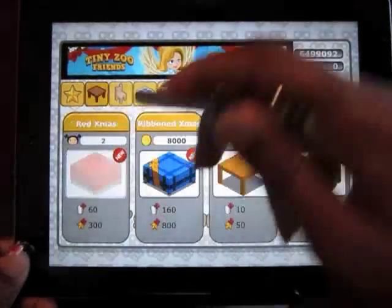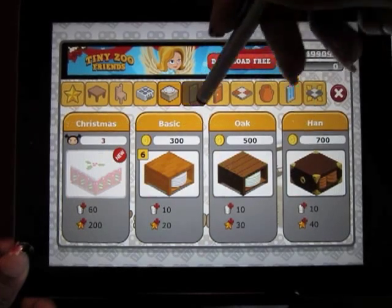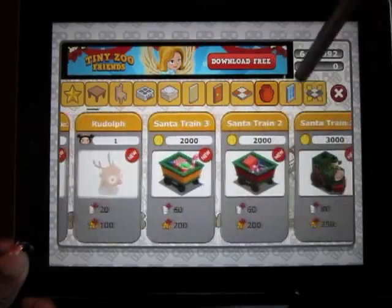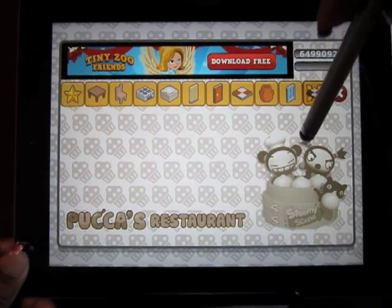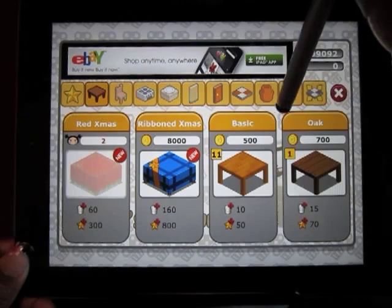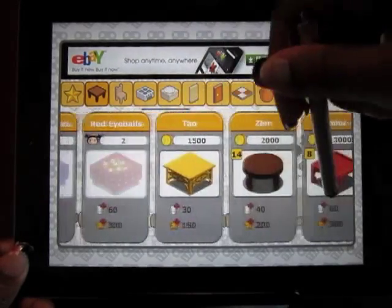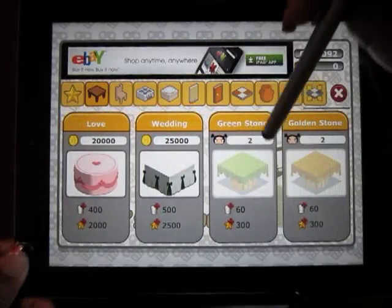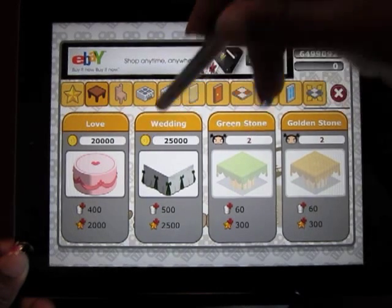Here's where you can pick your tables, your chairs, ovens, places to rest the food, walls, doors, floor, other little decorative items that you can put in your restaurant, the windows for your restaurant, as well as expand your floor space. I have gotten as big in my restaurant as I can, so I can't do anything with that. There are seasonal items, as you can see. There are Halloween things. Anything that is grayed out means I don't have the item to get it. That's Guru points. That's that little face as opposed to a coin.